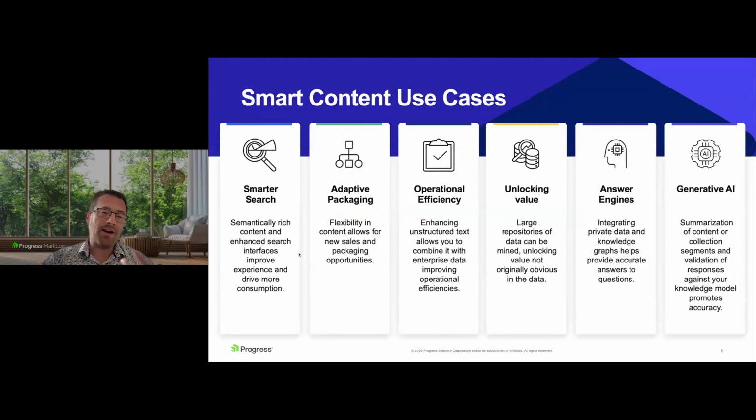There are a lot of use cases for smarter content. We don't have time to go into all of these today. We're just going to touch on a couple of them. I want to talk about smarter search, which is the most common use case. This is where we use semantically enriched content and interfaces to delight customers and give them the right information at the right time. And Rodney's going to provide some real world examples of that later.